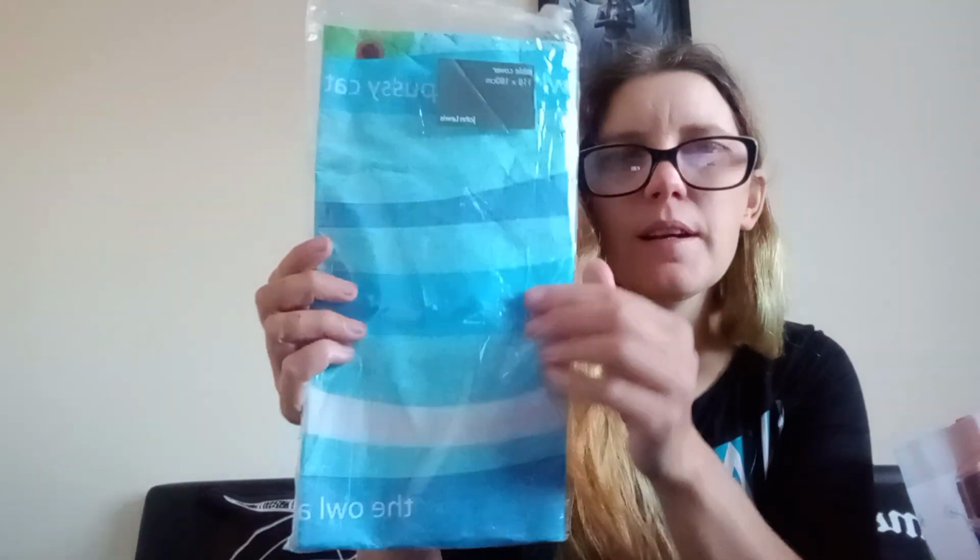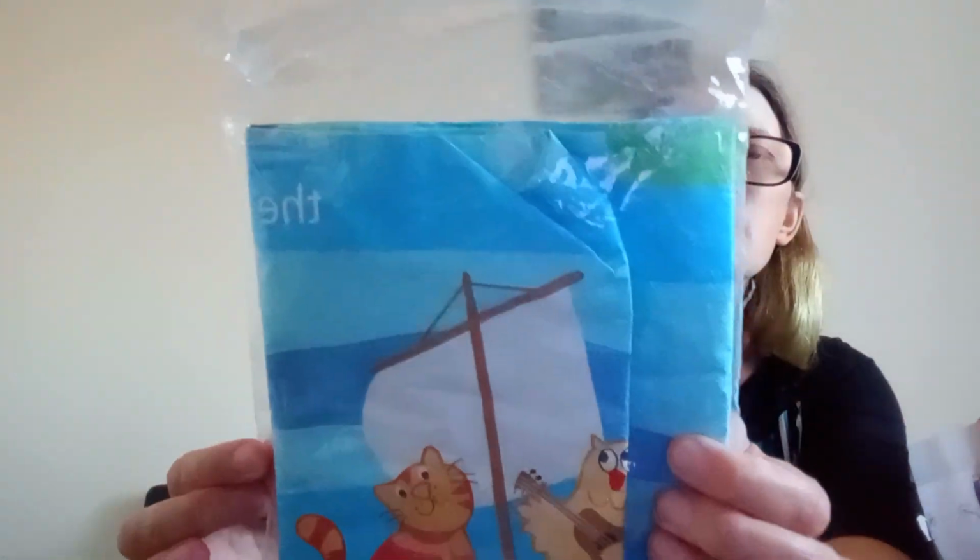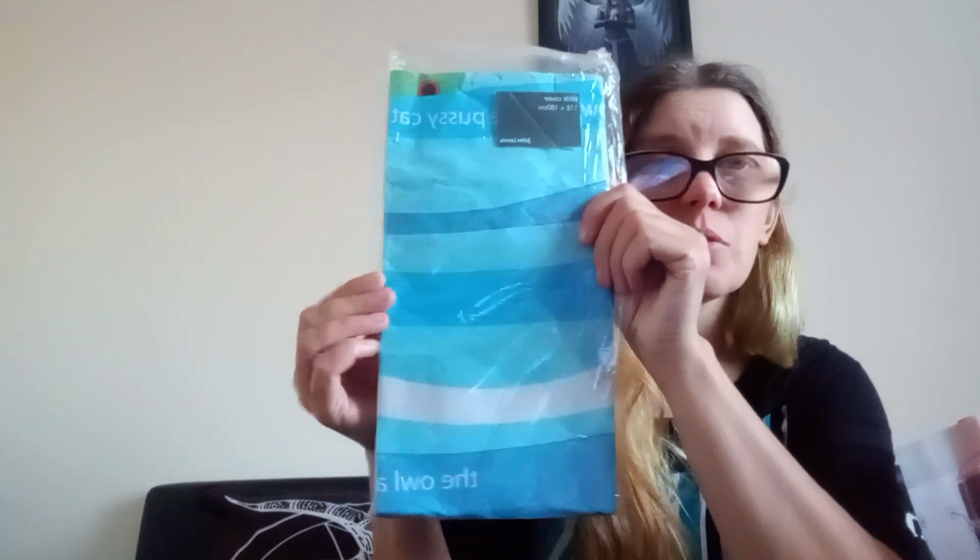I don't know why the Owl and the Pussycat would be on a tablecloth, but I thought this was quite cool. And I didn't know if it was worth anything or collectible because I've never seen the Owl and the Pussycat on anything. But it was from John Lewis and it is sealed. As you can see, it's never been opened. So I'm going to Google it, see what I can find, and it's just going to go on Vinted to be sold because I think it's cool.